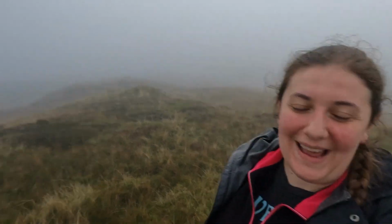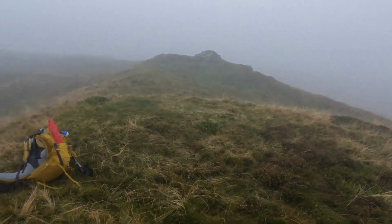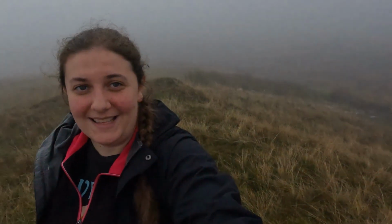Right everyone, so the tent is officially all packed away. As always, I'm leaving no trace. And somewhere right now in the Lake District, there is a beautiful sunrise taking place.